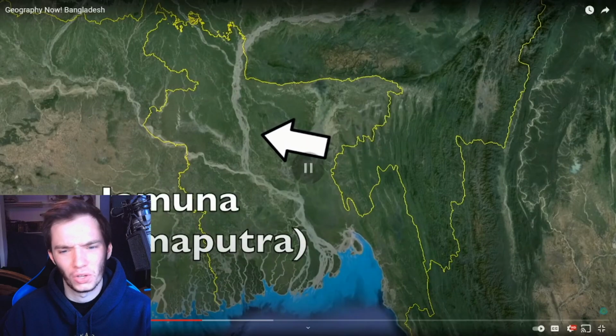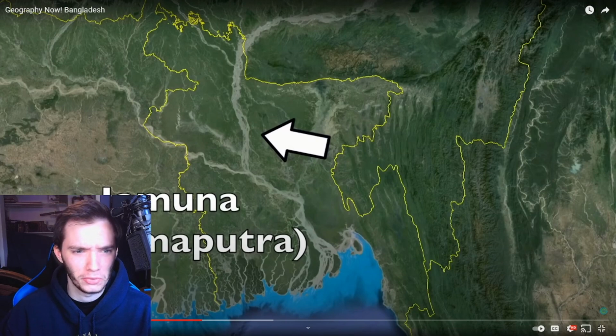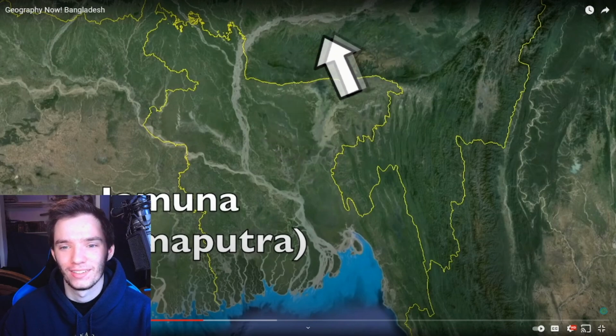in India, and the Jamuna, or the Brahmaputra. Okay, yeah. I was thinking in my head, is that not the Ganges? Or is the Ganges elsewhere? This is actually pretty impressive considering that Bangladesh is only about half the size of the UK.